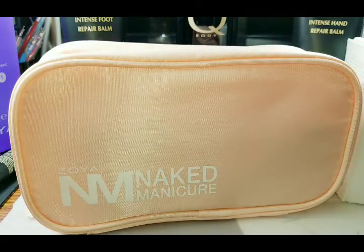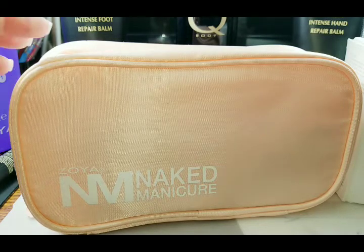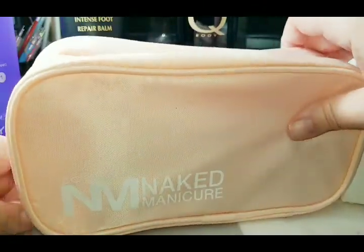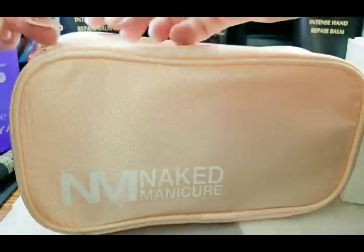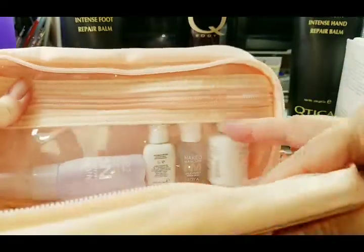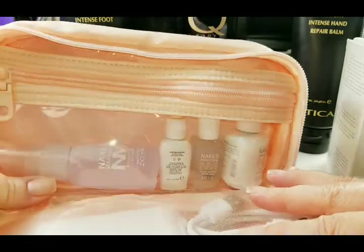And because I actually do go and visit my mom once a month still, because we're both in quarantine anyway, I bought this cute little bag. This was empty. It wasn't in there. I think it might come with the bigger kit, but I didn't get the bigger kit. So I can have all my little jelly cure things in there.